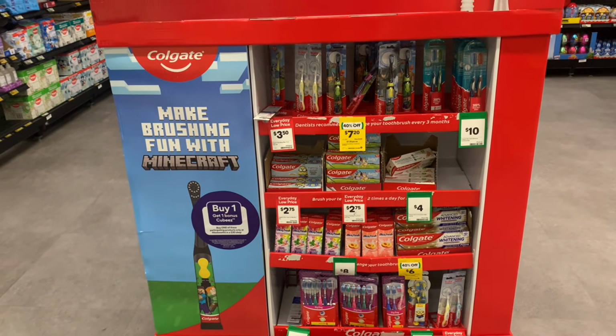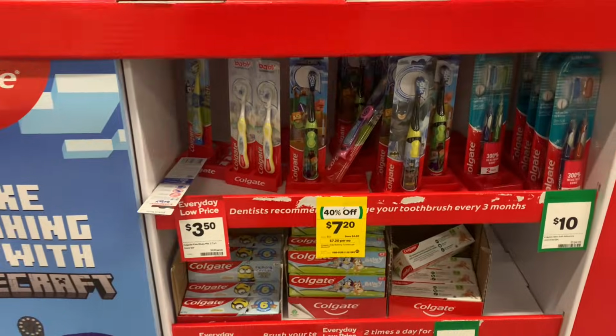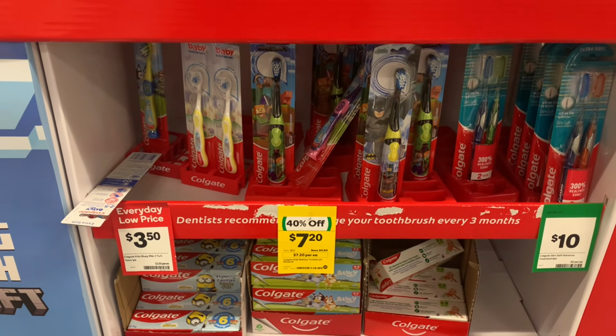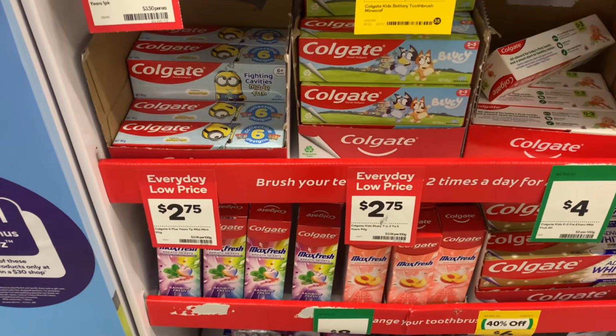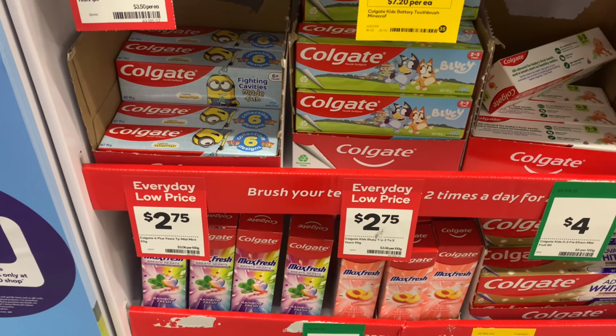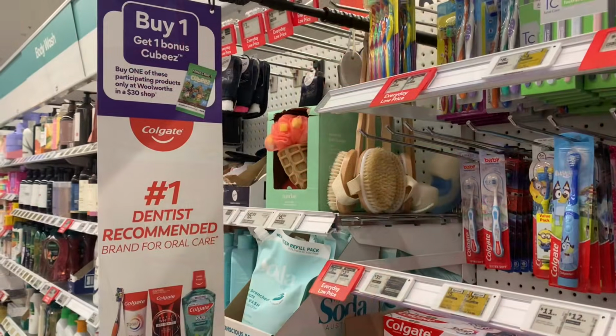Colgate is always a popular product, and this is when I highly recommend that you stock up on toothbrushes and toothpaste, especially if there's character brushes like this that are going to help your kids brush their teeth, and they're on an amazing special like this. So grab at least 3 per shop and you can help a stockpile.